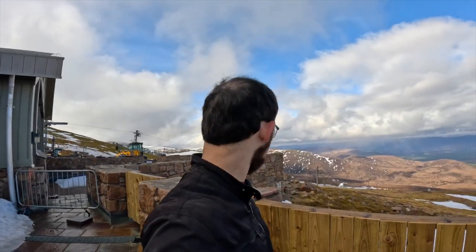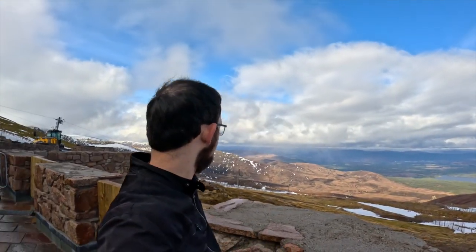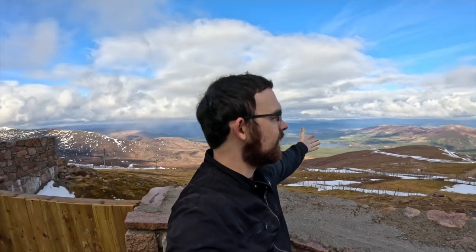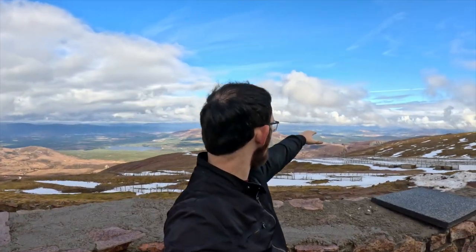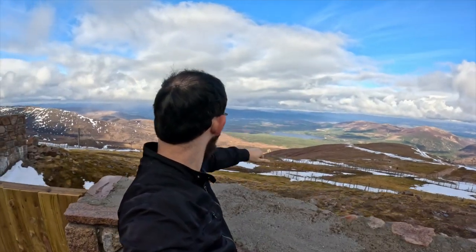Anyway, I just thought I'd come back out. I was having my coffee there, but the weather has just cleared and it is absolutely gorgeous. I mean, look at this. Can you beat views like that? You can see all the way down to Granton-on-Spey over there. Just absolutely gorgeous.